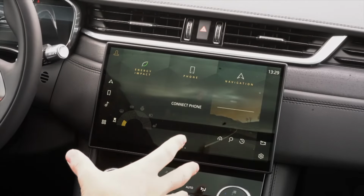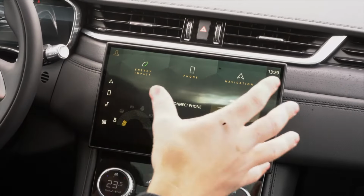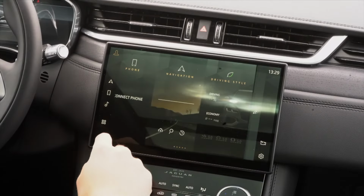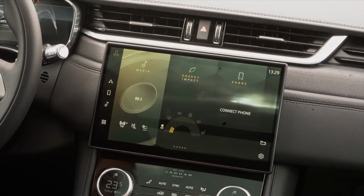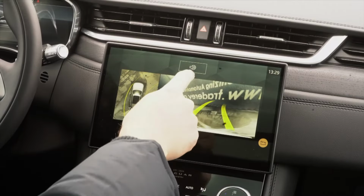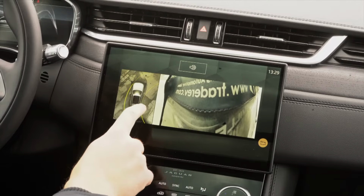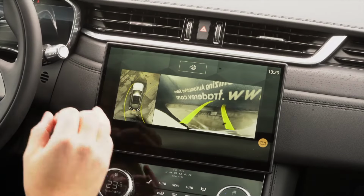Let me give you a quick tour of the infotainment system, because this is probably one of the most important things about this car, because it's technically a new generation, and very friendly, very easy to use. Of course, it has a 360 camera. As you can see, sorry, that's the license plate in there, and then it has a parking sensor, so you can actually turn them off completely, and then this is the actual 360 view. It's quite sharp. You've got to give it to them.